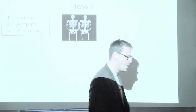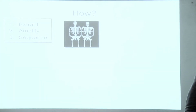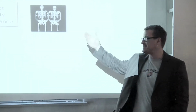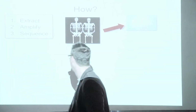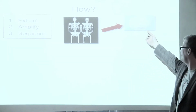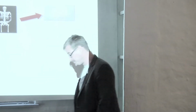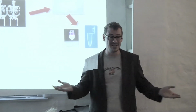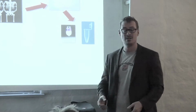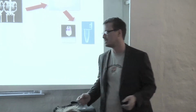So how do we do it? Well, honestly speaking, it's not rocket science. It's actually fairly simple, right? You basically take a piece of bone, you grind it up into bone powder. I didn't have any picture of bone powder, so this is cocaine on a glass plate, but it looks pretty similar. Then you basically add some reagents, some chemicals, lysing all the cells, releasing the DNA, the genetic information, so we can remove every other cellular part like cell walls, proteins, etc.